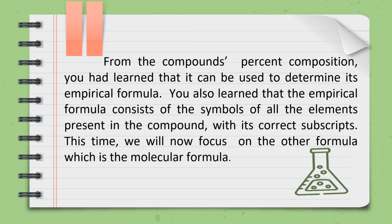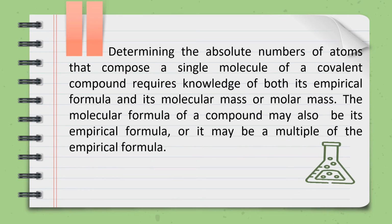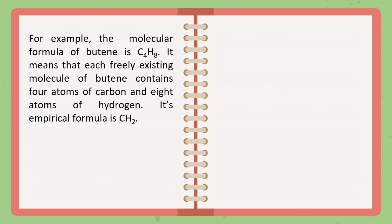From the compound's percent composition, you had learned that it can be used to determine its empirical formula. You also learned that the empirical formula consists of the symbols of all the elements present in the compound with its correct subscripts. This time, we will now focus on the other formula, which is known as the molecular formula. Determining the absolute numbers of atoms that compose a single molecule of a covalent compound requires knowledge of both its empirical formula and its molecular mass or molar mass.